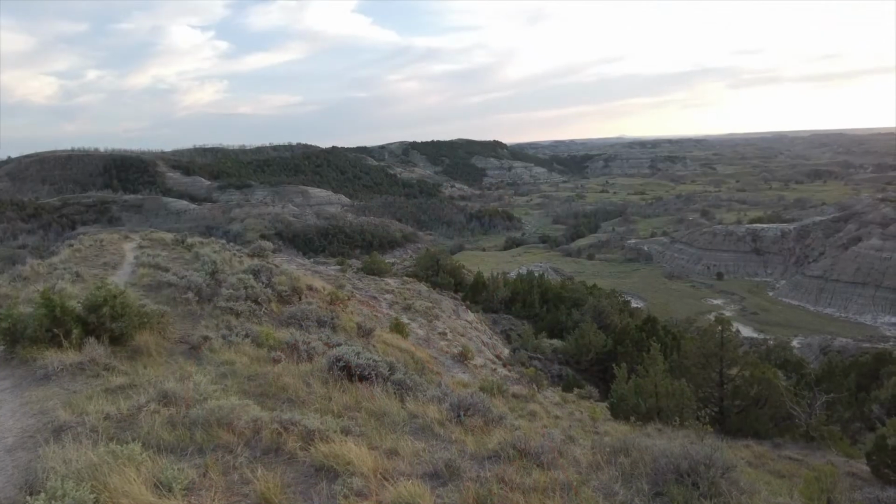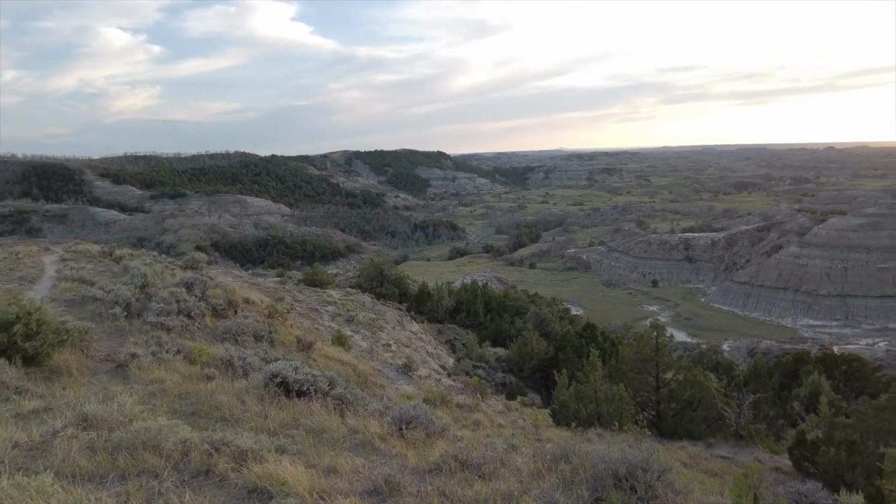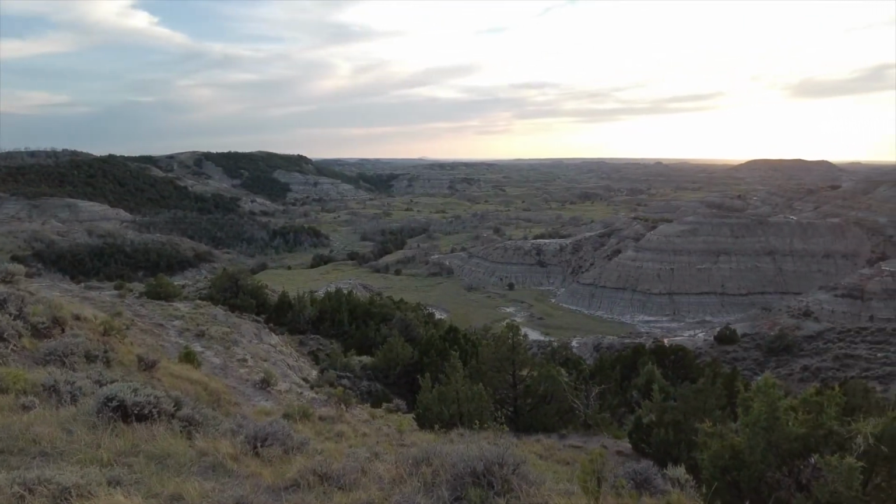Today we've driven to Theodore Roosevelt National Park, a little further north from where we were last night. And the scenery here is quite different than most anything we've seen before. It has some similarities to the Badlands of South Dakota, but there's also these groups of green rolling hills amongst the really muddy looking colored striated hills. So it gives kind of an interesting combination.